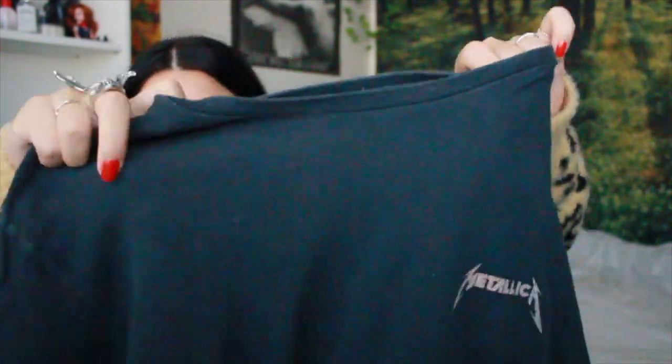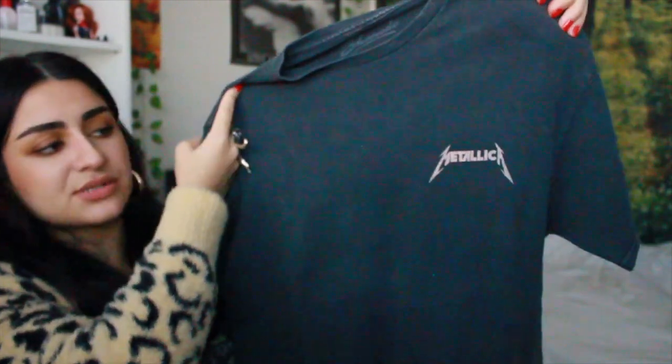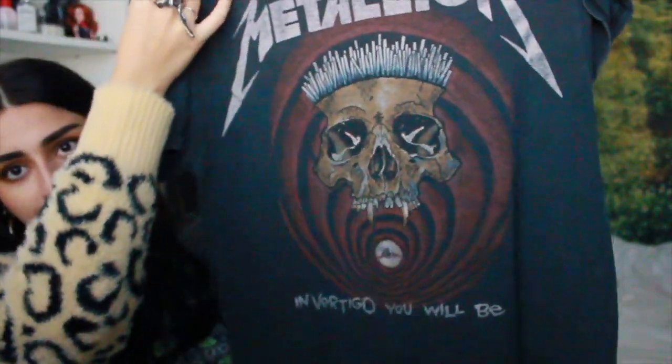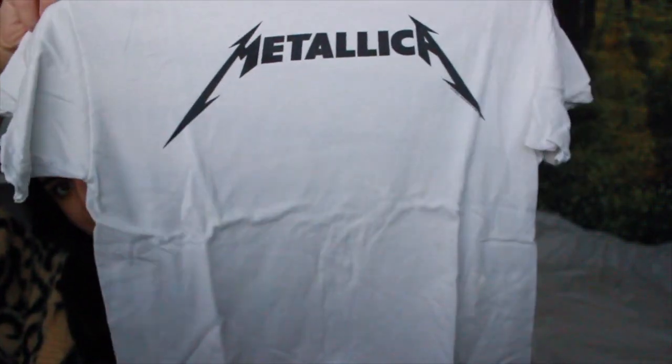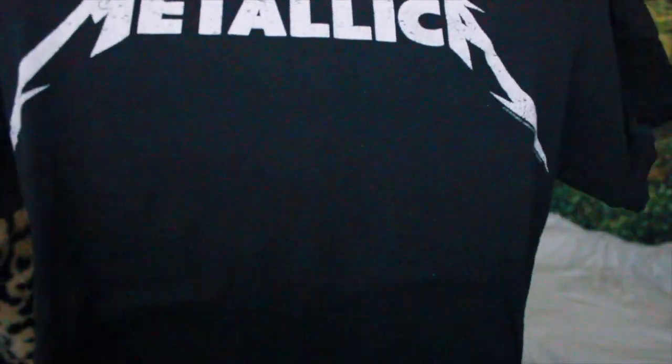Metallica, these are all from Brandy Melville. They had a ton of Metallica merch out of nowhere, but very thin, comfortable, weighted enough. These fit so nicely. This one just has the Metallica logo there, and then the print on the back looks like that. Super duper sick. And you guys remember these, I'm sure. Same, oh my god, the creasing! Metallica shirt in white. Metallica shirt in black. Nothing special, they fit exactly the same. I just wanted the white one and I wanted the black one, so I got both.